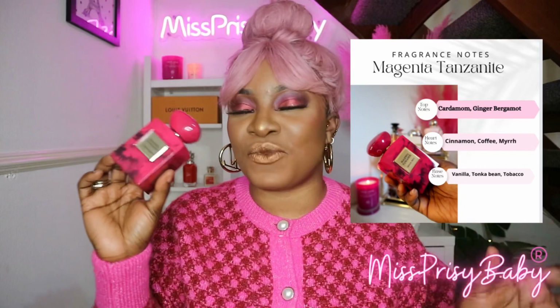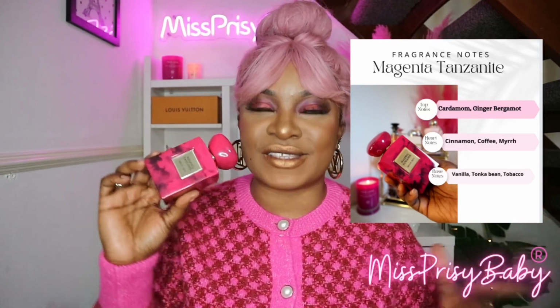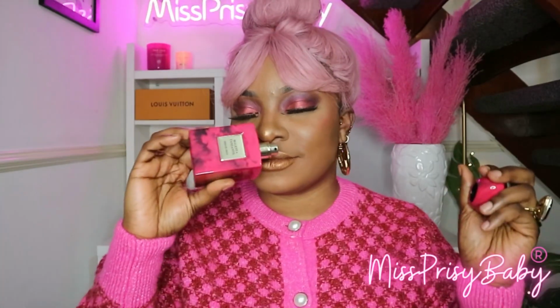This fragrance has got some tobacco in it, it's got some warm spicy notes, some cardamom in it, some myrrh, some benzoin. This is a very creamy, warm, smoky, spicy type of fragrance. If you're the sort of person who loves gourmand fragrances, warm, spicy fragrances, you'll definitely love this one. This is one that is very winter appropriate.